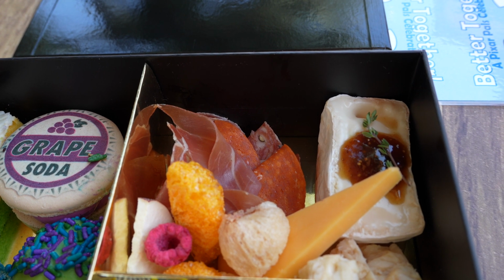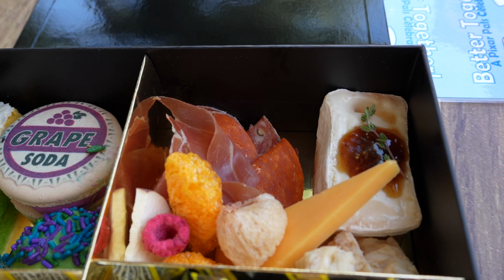They did have a brie with a seasonal jam. I couldn't quite make out what the jam was. Yeah, it was a really sweet jam. It was actually really good. It was a little bit of a warmer day, so it was getting soft pretty quick.